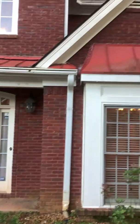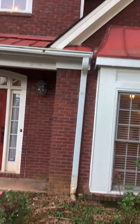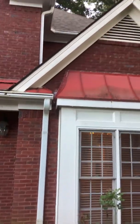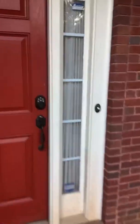But what's happening in this corner right here is all the water now is coming right over the edge of that gutter, and it just drops against the house. It drops into this valley in here to the point that when you go inside, you'll see that it's been getting water damage in this corner.